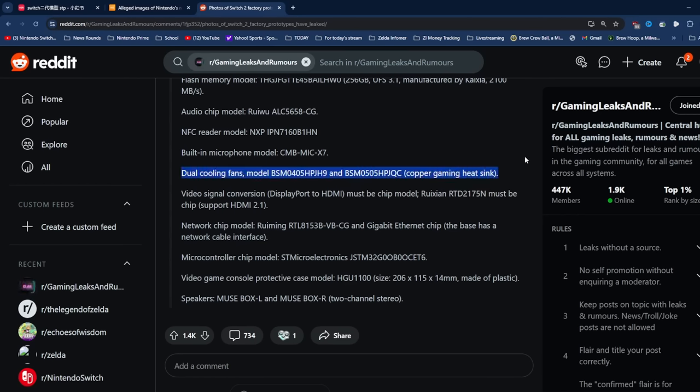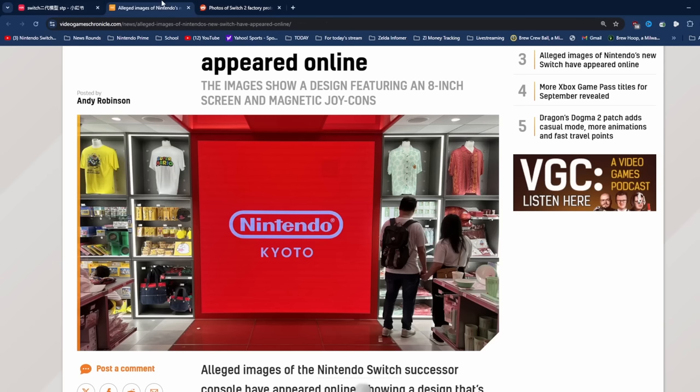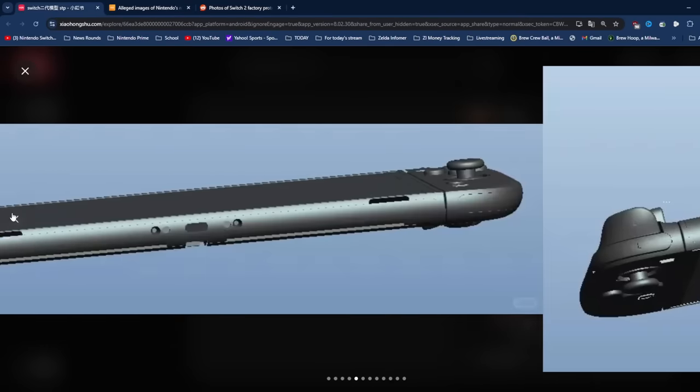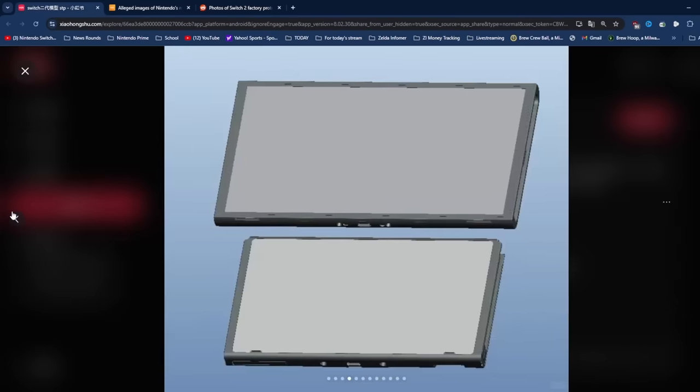Now, this is what's really cool. They're using a copper heatsink, but it sounds like they're using two cooling fans on the system itself. That is wild. That they are trying to get some performance out of this beast if they're putting two cooling fans in. Now, what's weird is when you look at these images, there's only the one cooling vent at the top, which would kind of suggest it's only one cooling fan.